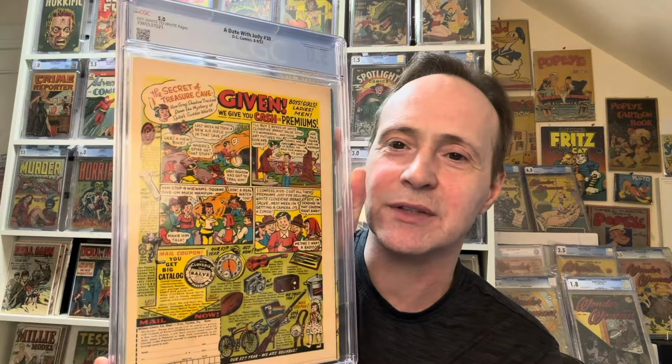What is this on the back here? Given: boys, girls, ladies, men. We give you cash for premiums. That's weird. You have to sell all this junk, or probably they usually have you selling some junk thing, and then you can win prizes if you sell enough. So this is from 1952. It's just a cool book, and it actually presents really well.